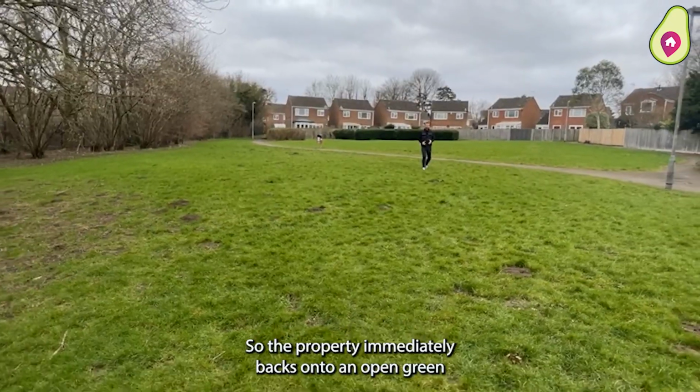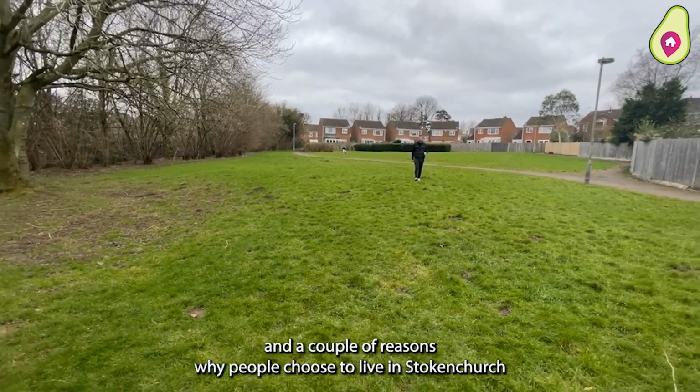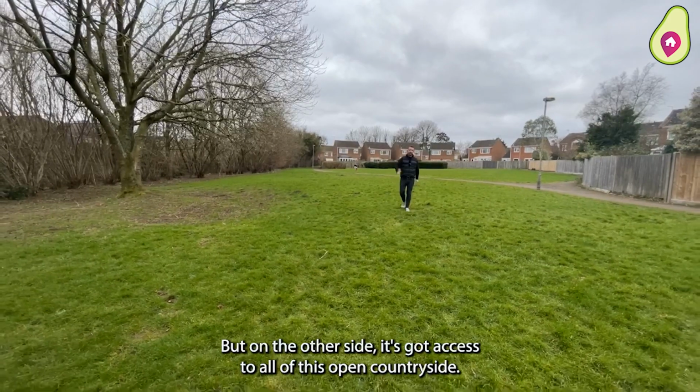So the property immediately backs onto an open green. And a couple of reasons why people choose to live in Stokenchurch is that it's very close to Junction 5 of the M40. But on the other side, it's got access to all of this open countryside.